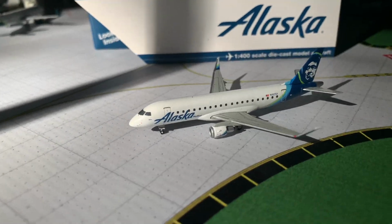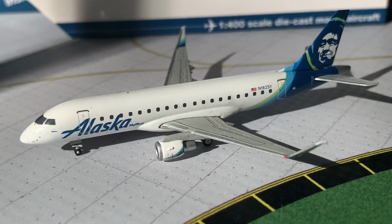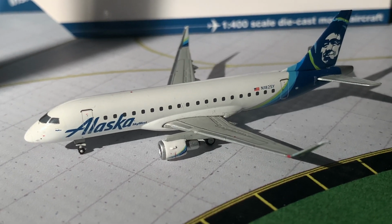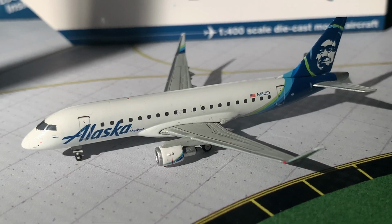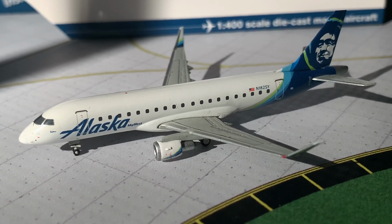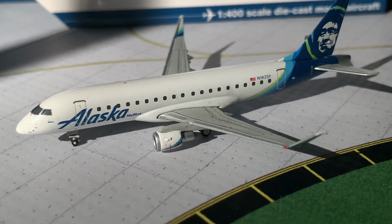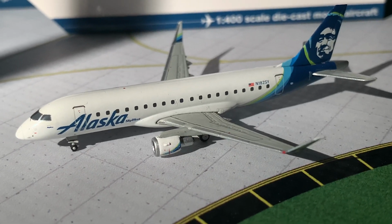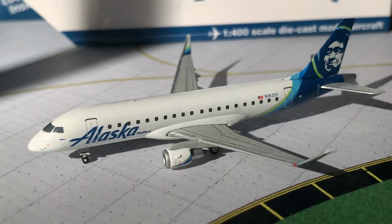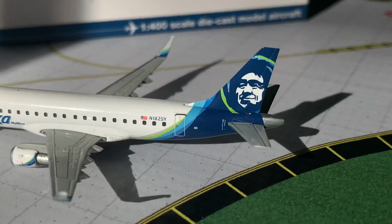Again, this aircraft is operated by SkyWest. They have a plethora of routes out of Seattle, Portland, and San Francisco, and they also have some out of San Diego and San Jose. They're kind of like JetBlue on the West Coast, the way JetBlue is on the East Coast. Alaska Airlines just owns the West Coast in terms of routes, flights, and cities they hub in. This is a really nice plane, guys. I was really excited to see this on eBay for a reasonable deal. I think that was actually a good price for this model.